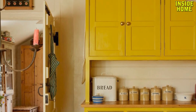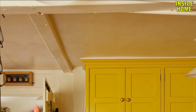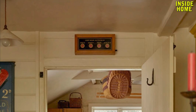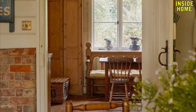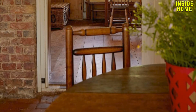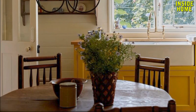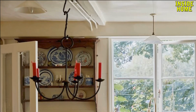This showcases a rustic yet functional kitchen or dining area with exposed beams and vibrant yellow cabinetry. Wooden furniture adds an eclectic charm, while natural light enhances the warm, lived-in feel.